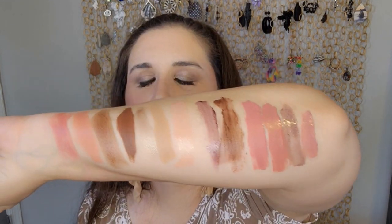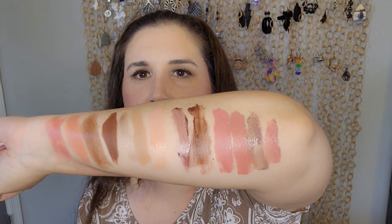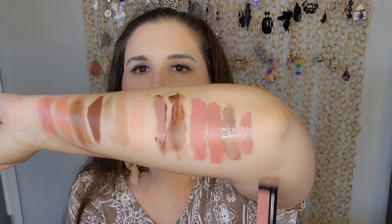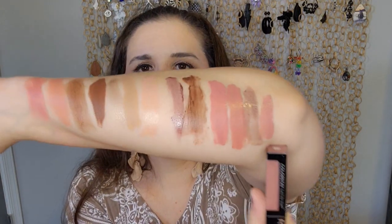It's called Partner in Crime. Same exact finish, just a straight up nude. That brown one is a little more sheer for some reason. I do have a handful of these that I bought before I knew they were testing on animals. Yeah, but it's a solid nude.